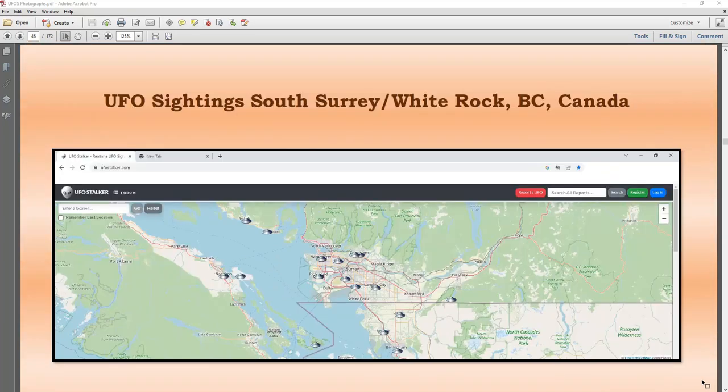So this is a close-up of the Fraser Valley and Vancouver area. Vancouver has UFO sightings. Richmond has UFO sightings. Surrey has UFO sightings. White Rock has UFO sightings. Langley has UFO sightings, beyond Abbotsford. Then you go to Bellingham. That's in America when you cross the border, because our border is very close to where White Rock is, to the Washington border to the US. There's UFO sightings. There's UFO sightings in Vancouver Island and Nanaimo.